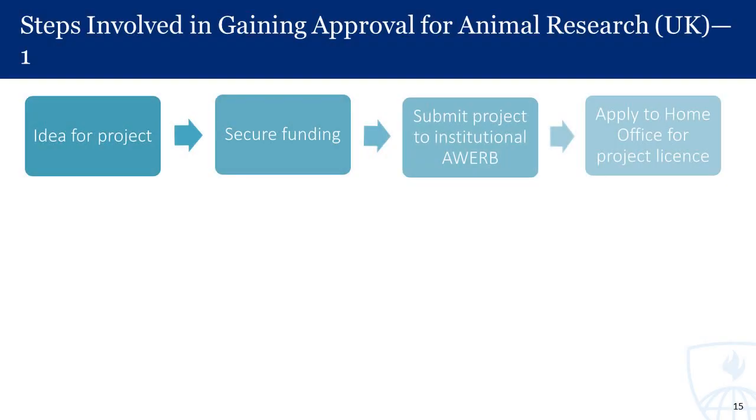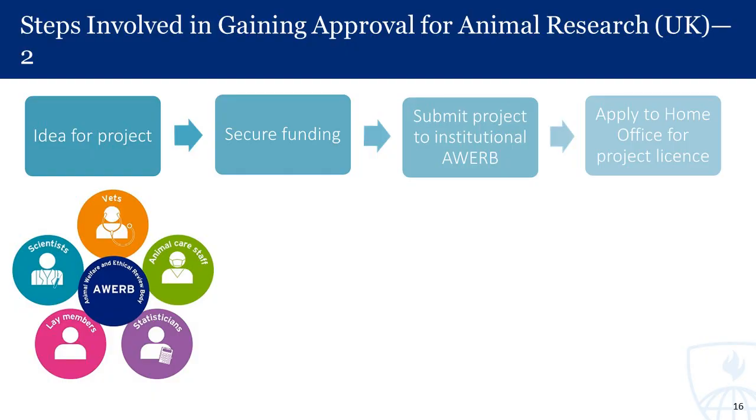So what are the steps involved in gaining approval for animal research in the UK? Well, you have to come up with your idea for your research project. You then have to get funding for it. If you secure funding, you then submit your project to the Institutional Animal Welfare and Ethical Review Board, which is usually a university ethical review board. And if you get the green light from them, you can apply to the Home Office, which in the UK is the department that regulates animal research, and you'd apply for a project licence. The Animal Welfare and Ethical Review Board consists of vets, animal care staff, statisticians, hopefully lay members, and scientists.